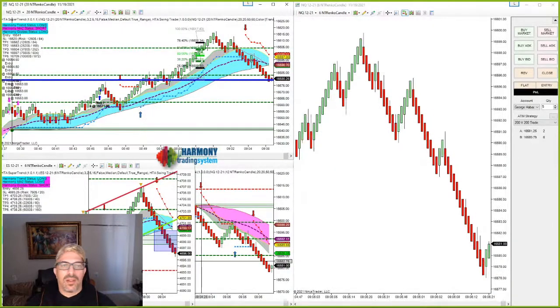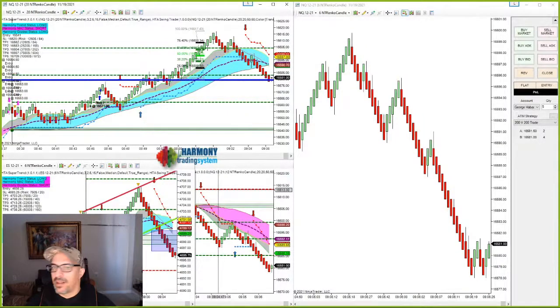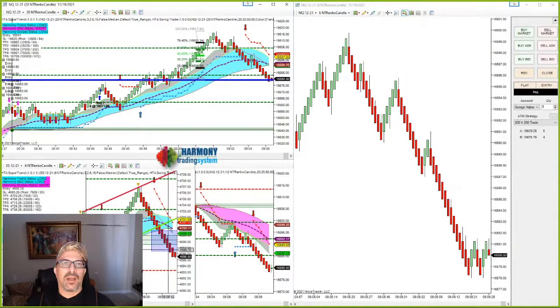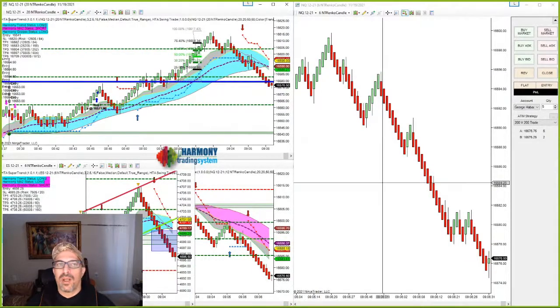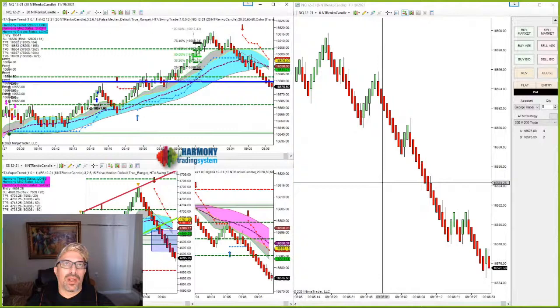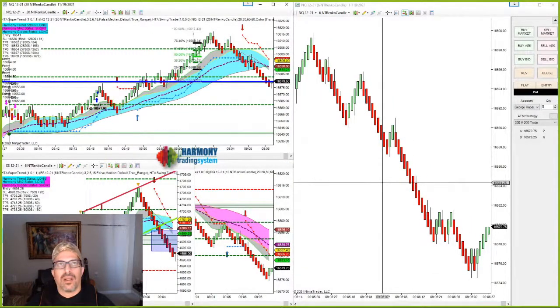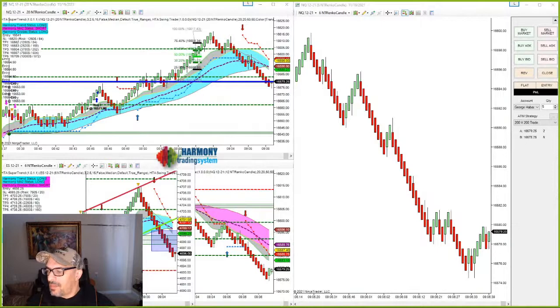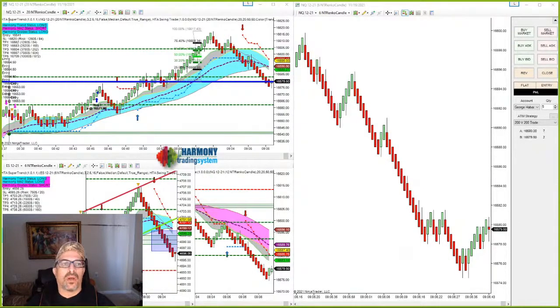All right, 100 NT Renko flipped. So we'll see what happens here. ES is breaking under that box altogether. So you're getting weakness that's stepping into the market. And I wouldn't be too excited about just jumping in and going long here.